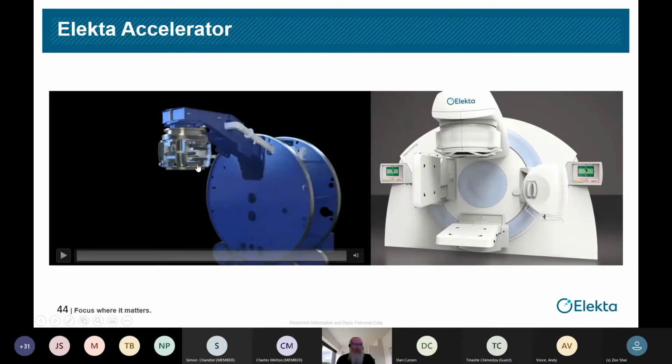And then this is that multi-leaf collimator I was talking about. So that's where all those tungsten leaves are moving in and out of the beam, so that we end up shooting a beam of the right shape and the right intensity to where the tumor is. And this whole thing, as you can see, it's got this polished rim and it's sitting on these wheels. That whole thing can rotate.